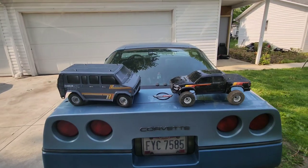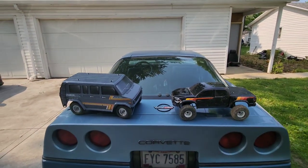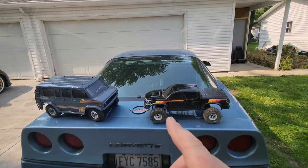All right, back to the trucks. So, obviously, neither one of these have their stock wheels or tires on them.